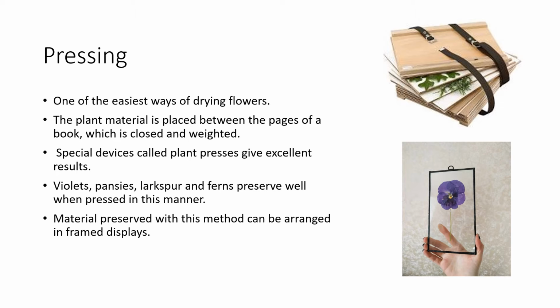Violets, pansies, larkspur, and ferns are preserved well when pressed in this manner. They keep their shape, and you can still get a nice flower form out of it this way. Material preserved with this method can be arranged in displays and frames, as you see in that picture there. They're also good glued to postcards and cards in general that you can give to people.